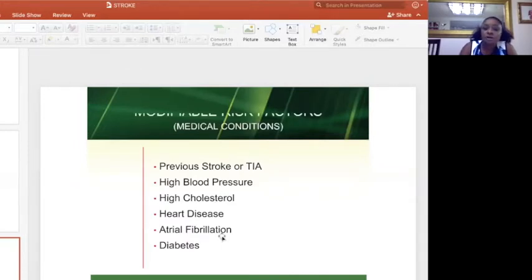So, if you've had a previous stroke or a previous TIA, which is the mini stroke, there is a high chance of you having a major stroke. Other risk factors are high blood pressure, high cholesterol, heart disease, AF, which is atrial fibrillation, and diabetes.